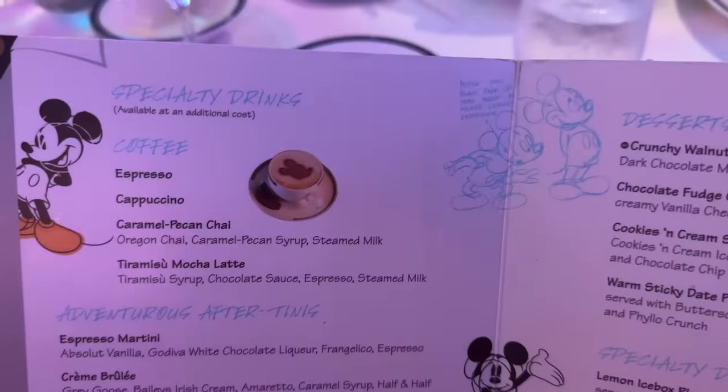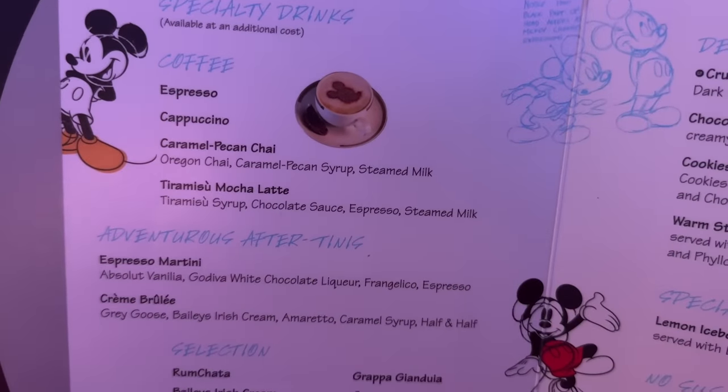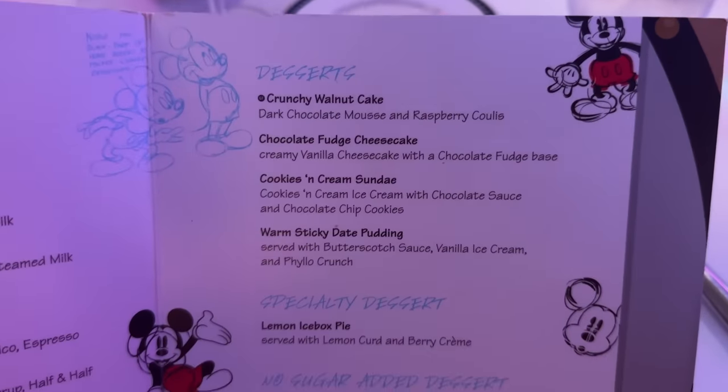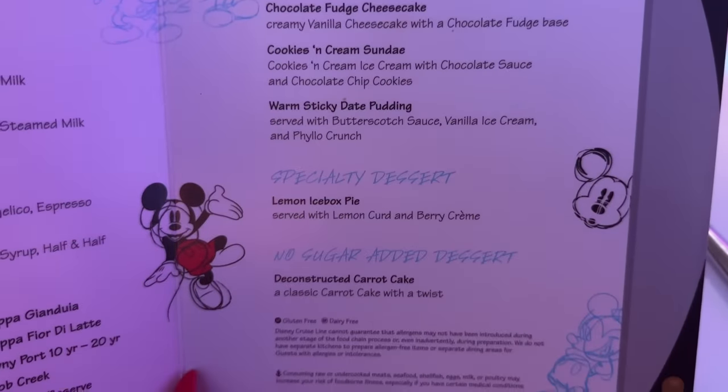As far as the dessert menu goes, there are a number of beverages that you can purchase for an additional cost, including coffee and some alcoholic beverages. But there are also those desserts that are included, like the chocolate walnut cake or the signature dessert, the lemon icebox pie, which just so happens to be what I got.